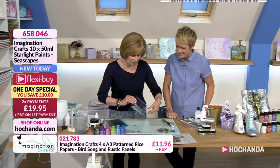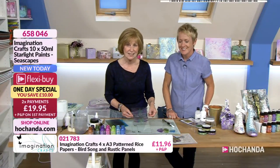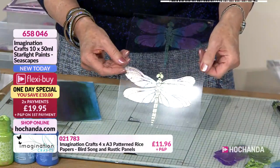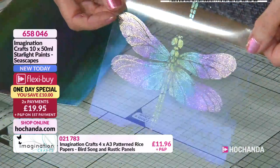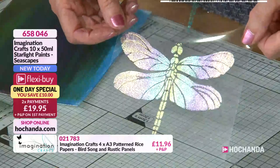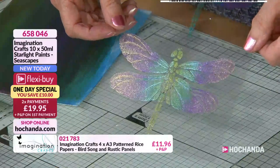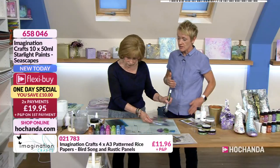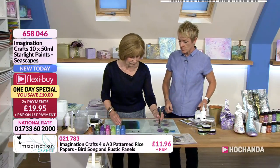Let's turn it over and see, because it's acetate, we can use it on both sides. So then we can see, look at that. Lovely. Isn't that just absolutely beautiful? Good coverage on there as well. It's fabulous. Gives you the confidence. When you've got a good quality product, it gives you confidence with your projects.